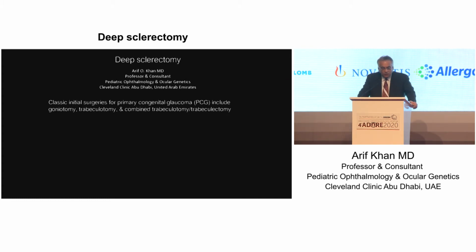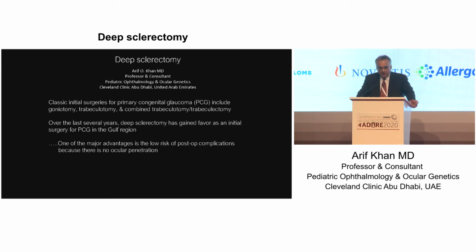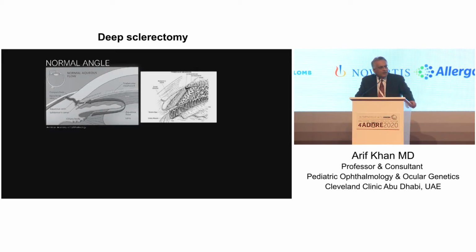So the classic initial surgeries for primary congenital glaucoma, as we heard from Mr. O'Keefe, include goniotomy, trabeculotomy, and combined trabeculotomy-trabeculectomy. Over the last several years, however, deep sclerectomy has gained favor as an initial surgery for primary congenital glaucoma in the Gulf region. One of the major advantages of deep sclerectomy is the low risk of postoperative complications because there's no ocular penetration when it's done properly. However, there is a learning curve for proper dissection, particularly when you have advanced disease.